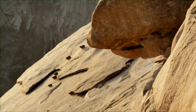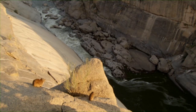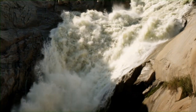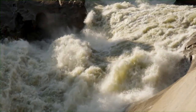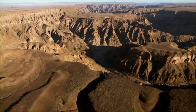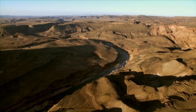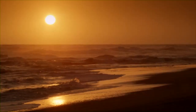Rock hyraxes make their homes on the steep valley sides. Swifts nest here by the thousand, and they're constantly on the wing in search of insects. Over millions of years, water wears away the rock. It carves deep gorges, grinds mountains into sand, and washes it down towards the sea. Eventually, sandy sediment flows from the river's mouth and settles on the ocean floor.